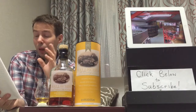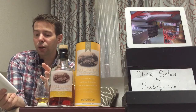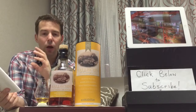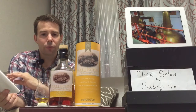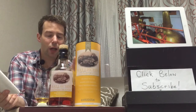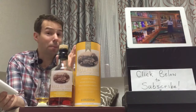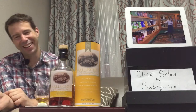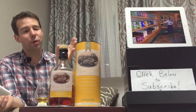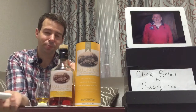What I've written here is flawless execution, great word, great wood, all natural from start to finish. The presentation, no color added. It's beautiful. And lastly, I wrote here, me likey. Okay, so the WhiskyWhistle whiskey score for Edradour's Ballechin 8th release is 91 out of 100.